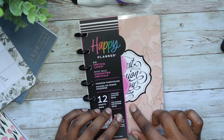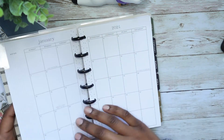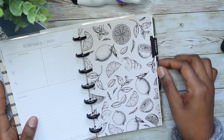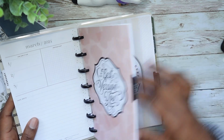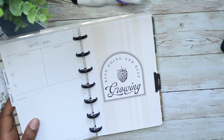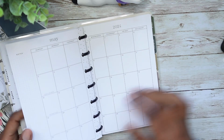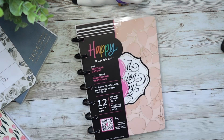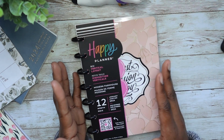This is the mini from Modern Farmhouse, and I got this on sale. I wasn't really looking for anything in particular, but I do like the dividers here. I like this farmhouse style. It's not as black and white as my previous planner or my current planner is. I do like the simplicity of this though, and it's still in a very neutral palette. So that's how I'm going to be using this planner, and I just have to be very honest.